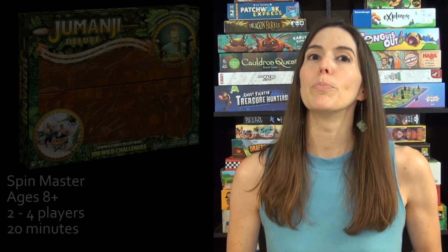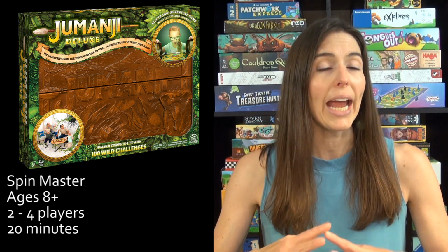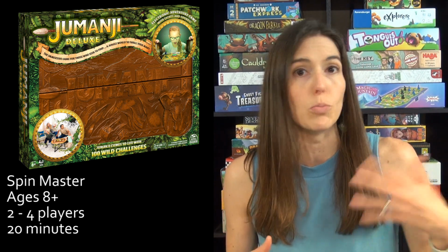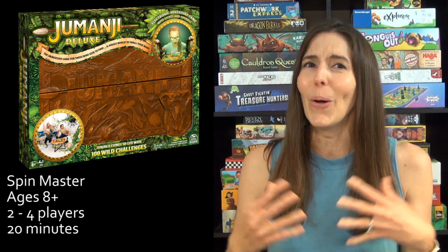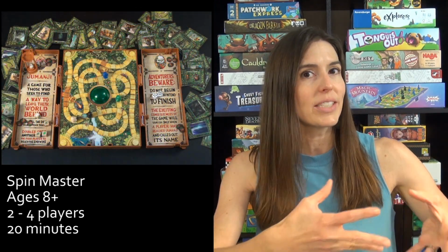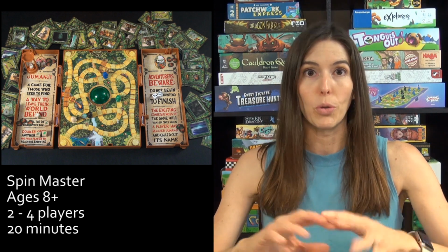Next up, we have Jumanji Deluxe, specifically the deluxe version of the game. And kids will enjoy this game whether they have seen the original Robin Williams movie or not. But the original movie is so good, it still holds up. So the best way to enjoy this game is to watch the movie and then get this game out, because kids lose it when you get the game out.